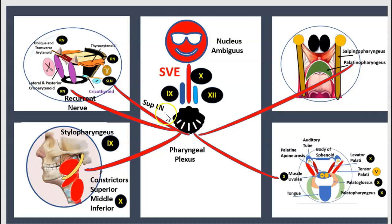Then they give the superior laryngeal nerve to all muscle of the larynx, and then it gives branches to the constrictor muscle, including the superior, the middle, and the inferior constrictor, except the stylopharyngeus, which is innervated by glossopharyngeal, and give a branch to muscle of soft palate.